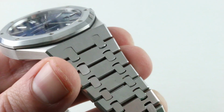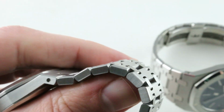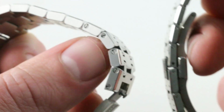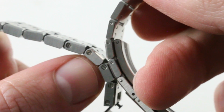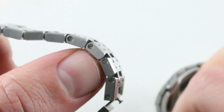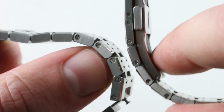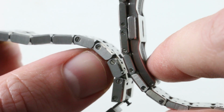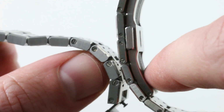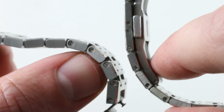Now, one of the key decision points between the 15-400 and the 15-202 is going to be the difference in how they feel and their physical security on the wrist. I want to remind you that though the watches look similar, you can get a sense of their differences as you compare the size of the links between the two watches. The 15-202 and the 15-400 are dramatically different in scale, and that continues right down to the screws fixing the bracelets together, as you can see that the 15-400 is just a more substantial watch in every respect.